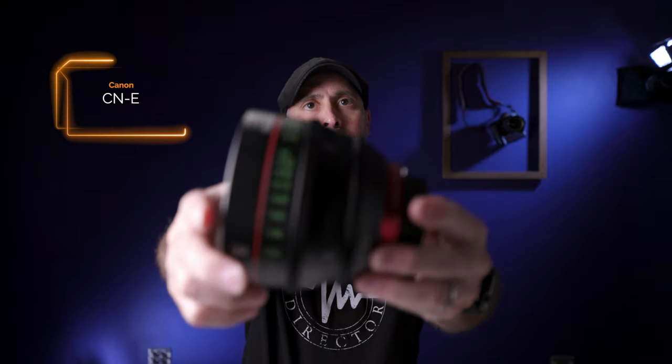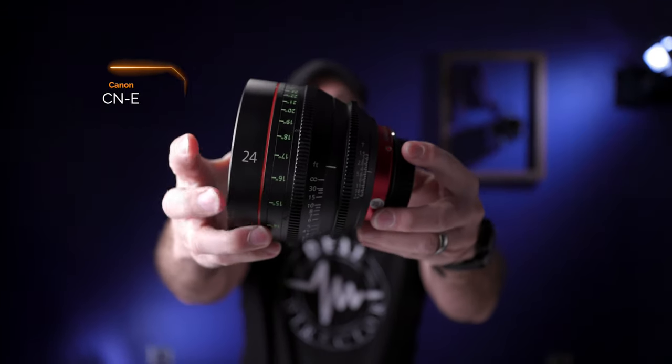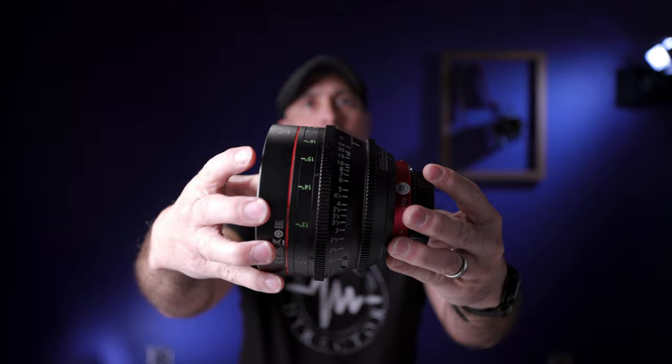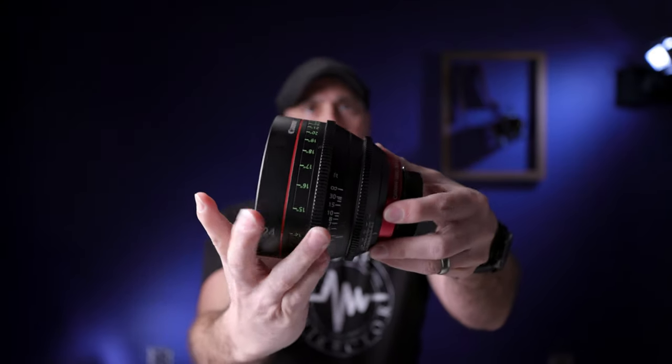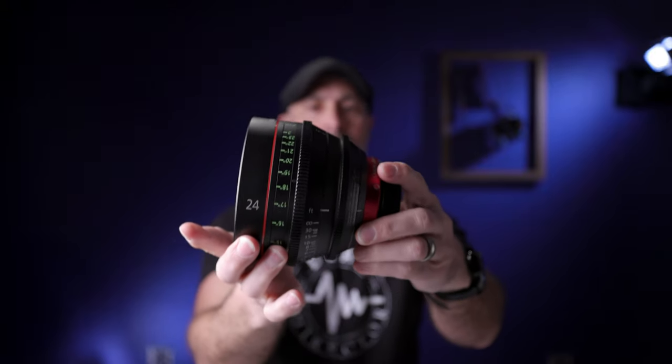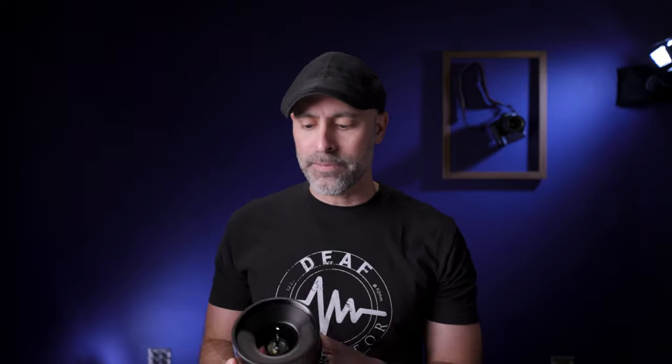Now, this is one of my all-time favorite cinema primes, and this is the Canon CN-E EF mount line of primes. This is a 24, and you can kind of look at it here. I'll put it up right here. You can see just how well marked and thought out and ergonomically balanced that thing is. The gears all turn super smooth. Very, very easy to focus pull on this. Just a beautiful, beautiful lens. Love the quality, love the characteristics, just love the subjective vibe of it.